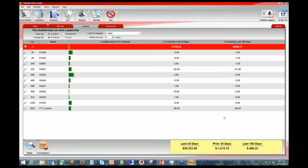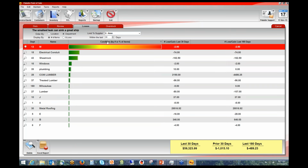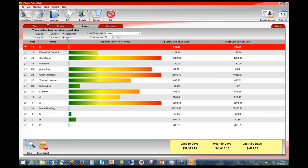But again, you can just sort by the condition. You can sort by the loss and gain over 30 days, and then loss and gain over the last 180 days. And again, up in the top, you can also change your within the last number of days. And you can also determine it by a supplier, as well as change it from location to a department, and also look at not only number of items, but loss, the dollar loss.